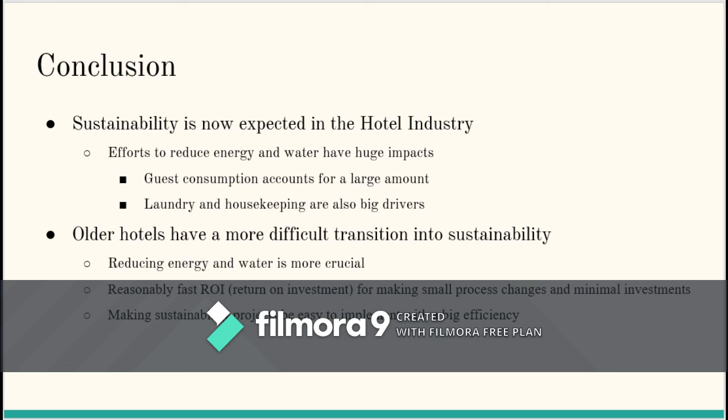Overall, sustainability has now expanded in the hotel industry. The efforts to reduce energy and water have a huge impact. The gas consumption accounts for a large amount. The laundry and housekeeping are also big drivers.